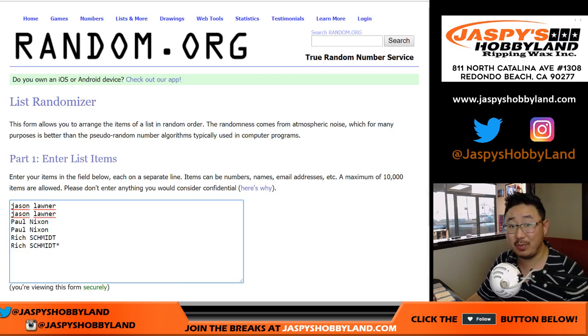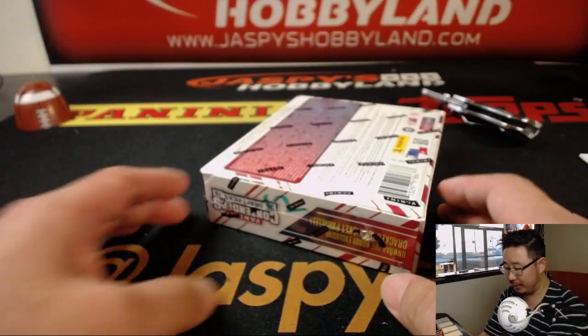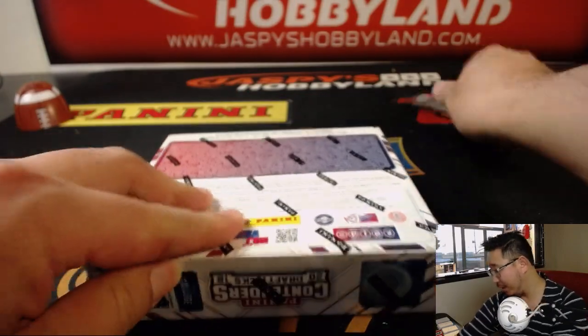Let's get another case. We should maybe do a random player break. Big thanks to Jason, Paul, and Rich, who got two packs each. In our final box, break 12 is going to be box 12. Some 12 mojo, perhaps?